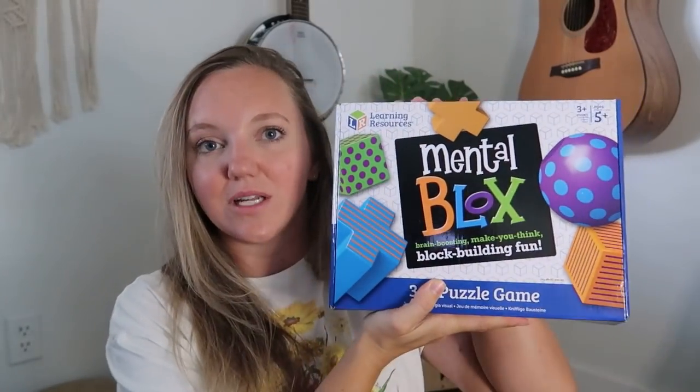On that same day that Learning Resources was having a sale, I grabbed these mental blocks. I couldn't wrap my head around what these were. The reviews were really high, like everyone really likes these. And I was like, so they look at a card and then they build the blocks? I couldn't figure it out. It is actually really challenging, and I have the kids challenge me when we sit at the table and do it together, and they just crack up because I'm really bad at it.